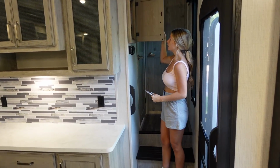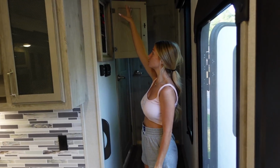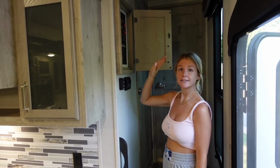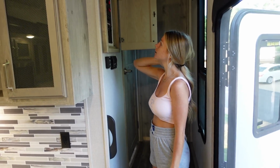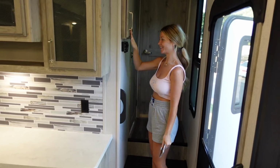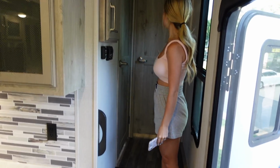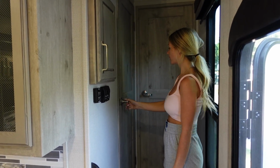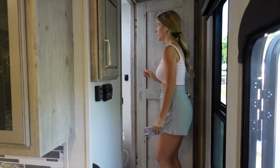Right here we have all the controls for our RV. So slides, awnings, fans, air, all that kind of stuff. So right here we have the double doors. This one goes to our master. This one goes to the bathroom. There's also another door that goes straight to the bathroom. So come on in.